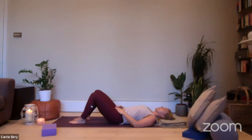Take another big inhale through the nose, and then this time, as you sigh out, close down the eyes. And taking another deep inhale here, breathing in through the nose and allowing the belly to be soft as it swells, and then exhaling, sighing out. No one can hear you, so just breathing out.